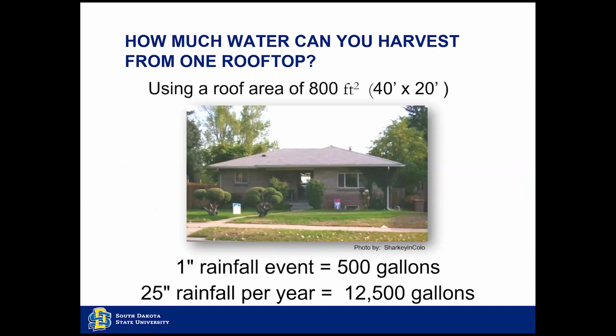And so what good could we actually do? How much could we actually get from a rooftop? So if we have an 800 square foot roof, and you could calculate this for yourself, for one rainfall event, that would be 500 gallons. And then if you multiply that over the anticipated amount of rain that Brookings or some of the communities in eastern South Dakota would get, around 25 inches of rain on average, it's about 12,500 gallons of water that you've collected off of a rooftop.